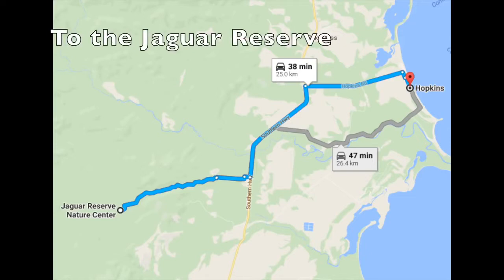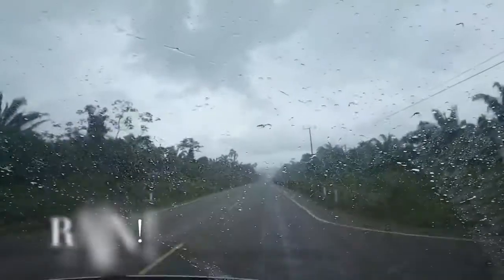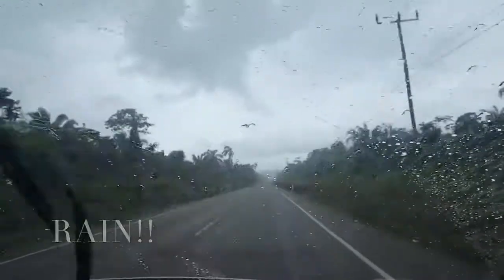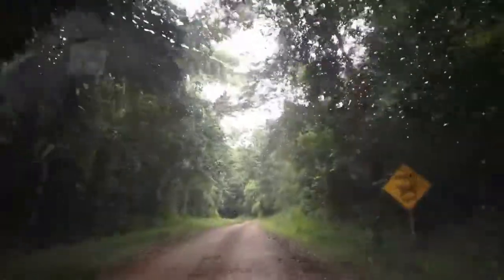The next day our plan was to head toward the Jaguar Reserve to do some hiking. But unfortunately the weather had a different plan. It was still pretty rainy, and that made it a little bit tricky navigating into the Jaguar Reserve.